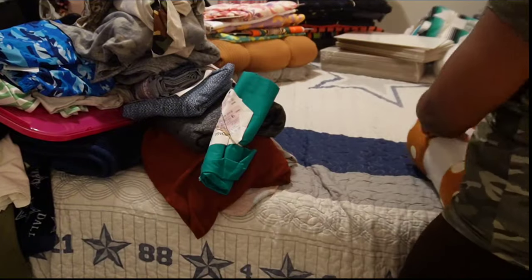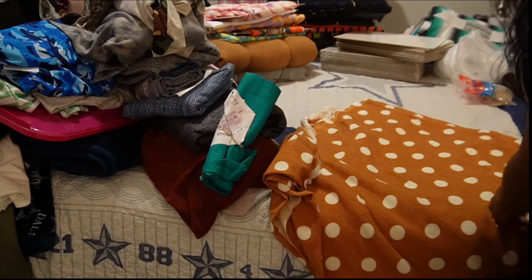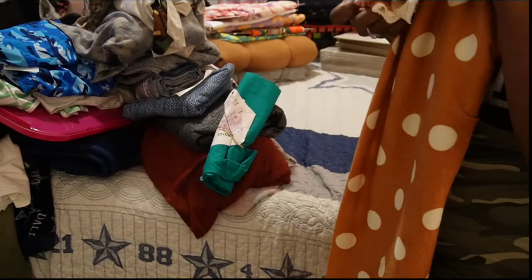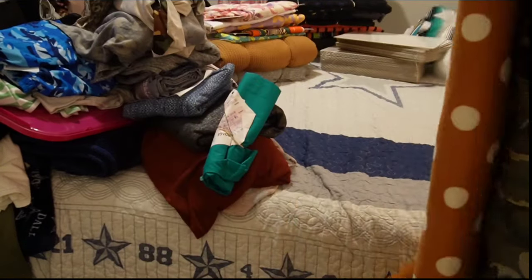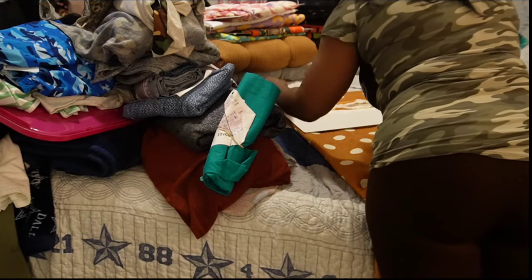This sweater knit is also a Walmart bundle. I really, really like it because of the big polka dots. Now, back in the day when I was younger, you could not pay me to wear polka dots. But as I have gotten older, it's one of my favorite things, and I really, really want to make a sweater with this for this fall and winter season.